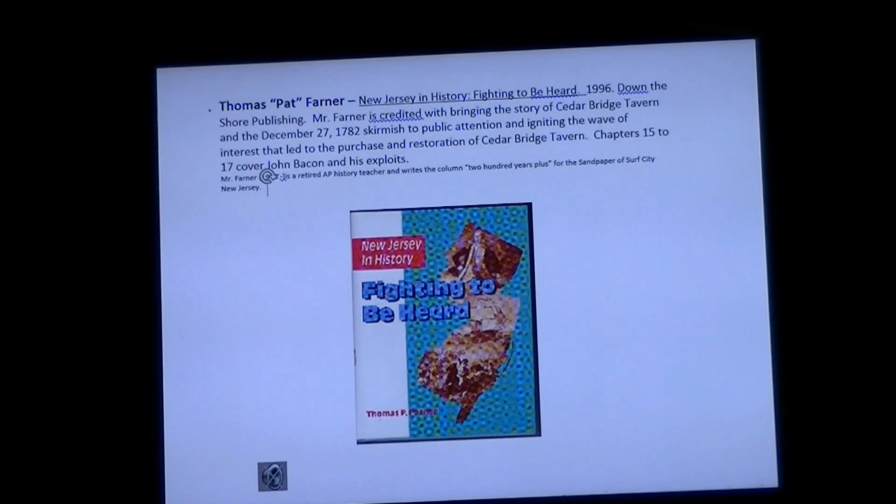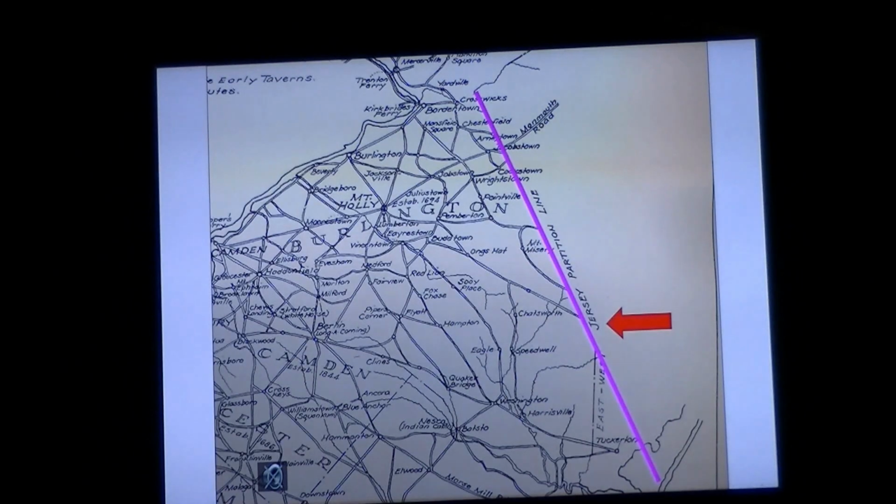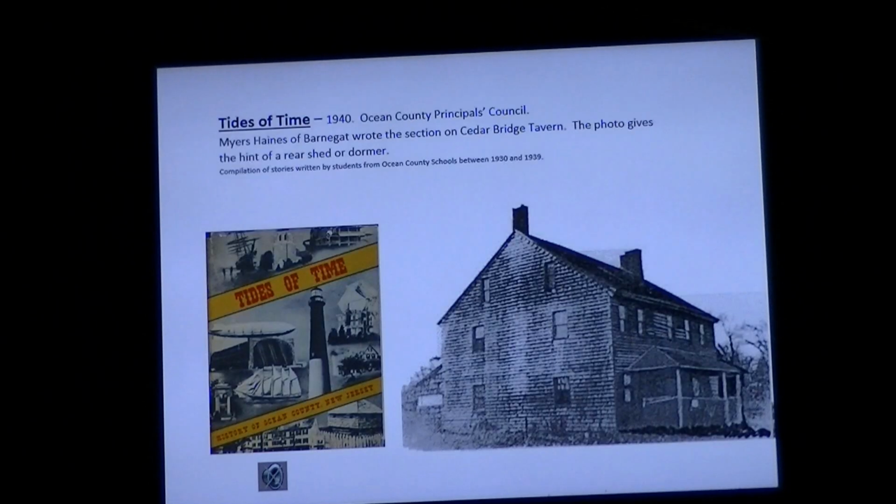Lots of books have talked about this, as we said. The old inns and taverns in West Jersey, what Mike was saying, is a little hard doing research here because you would have thought Cedar Bridge would have ended up in West Jersey. We went and found the records at the Camden Historical Society, and there were none. So here's the line. He's only talking about things to the west. And this is that book, The Tides of Time.